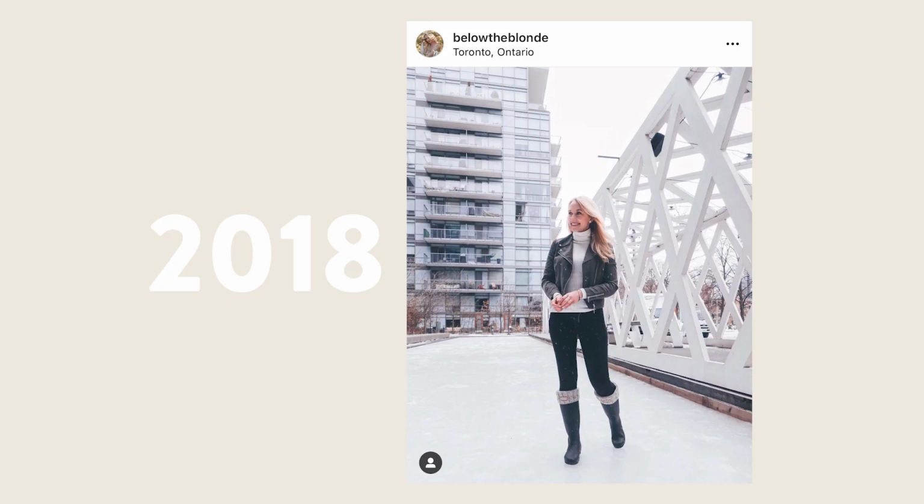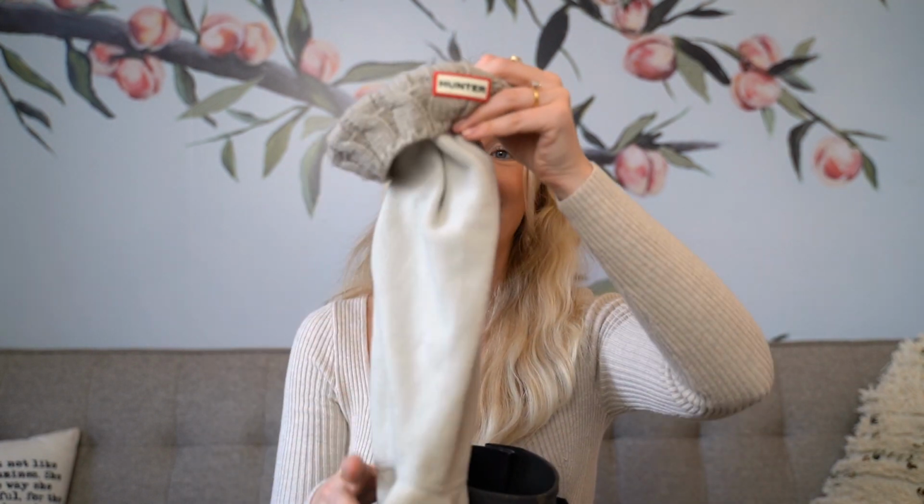So I just want to show you, obviously you can wear these as a rain boot, amazing for fall, amazing for spring, but when winter hits, a rubber boot can get extremely cold very fast. And even with the sock on, you're not going to be wanting to wear these in really cold conditions. That's what the UGG boots are for. That's what the Adirondacks are for.